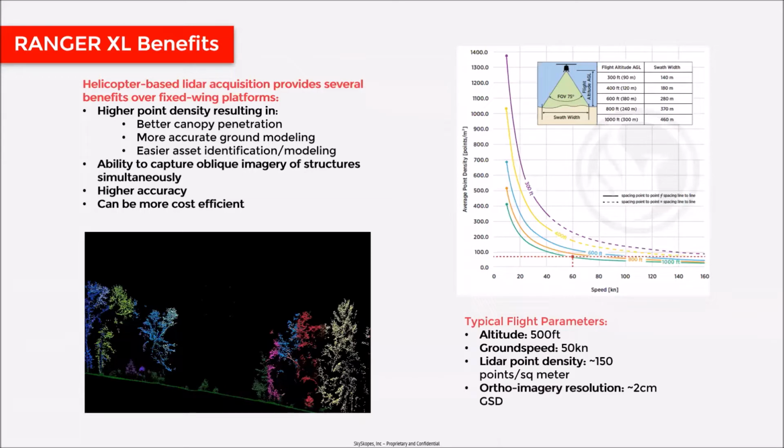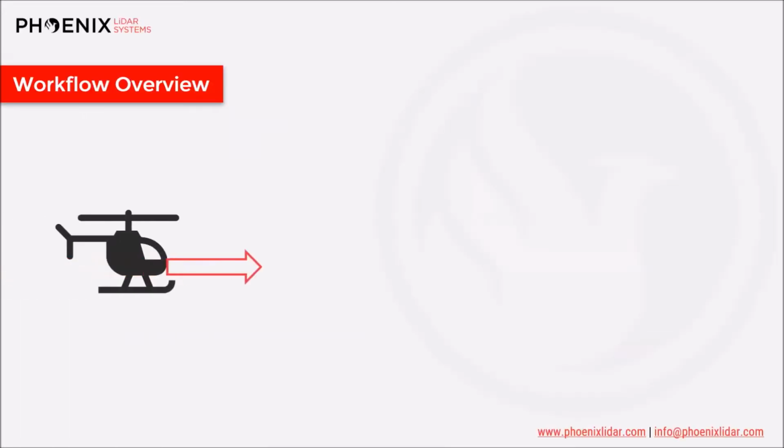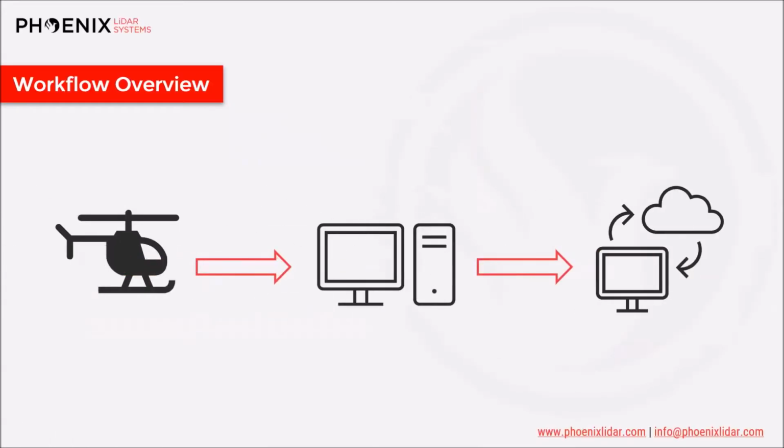It's all just one complete data set that's there. So definitely a lot easier on the post-processing side of things. Yeah, so the Ranger XL, from a helicopter acquisition standpoint, it's safer, it's faster, it's more efficient, but also ends up being more streamlined on the post-processing end of things. Yes, exactly. Yeah.